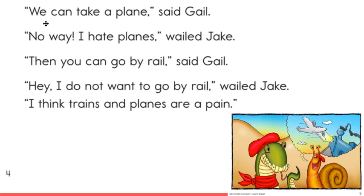Let's read this next page together. Take a second and look through the words to find the AI vowel team. Here's a long A sound. Here's the AI vowel team. There's a whole lot of them, and many of them are the AI vowel team. Now that we've looked through the words, let's go ahead and read them together.